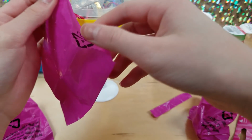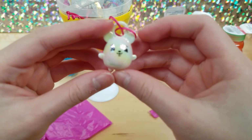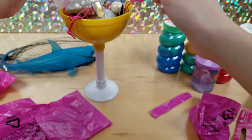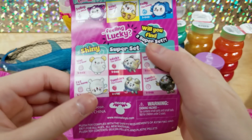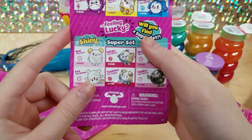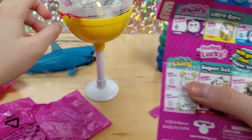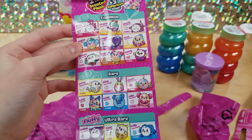Okay guys, I didn't realize this, but there was another thing. So let's open it up. And it is the bear. So let's add it into the collection. It says, if you're feeling lucky, you'll find a super set. And it looks like we found the super set, and this is the shinies. This one was the last one there, so we were very lucky. And I just can't believe that.